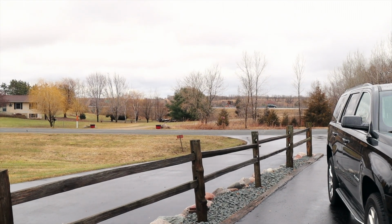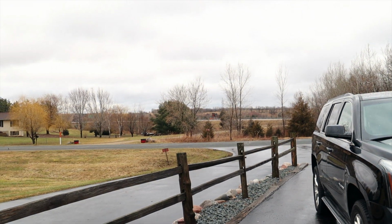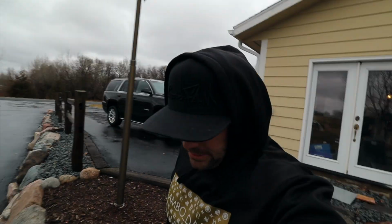So this gives it a little perspective. This highway is usually totally non-stop cars. That is Highway 94. That is because, like everybody else in the whole world, we are dealing with the coronavirus, COVID-19, as all of you guys know.